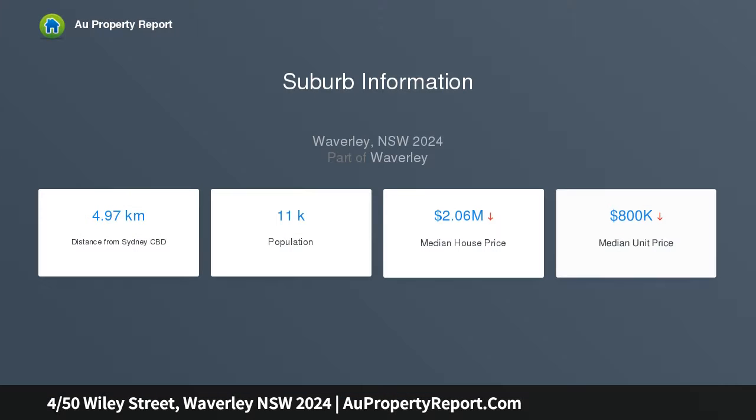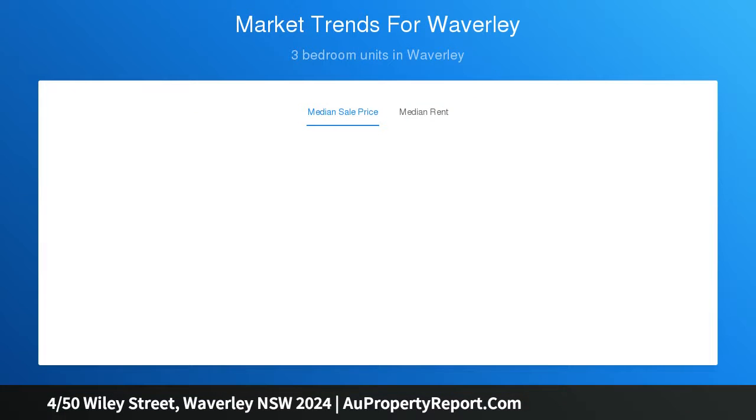offering a low-maintenance lifestyle. Situated in a small block of just four, it's conveniently located a stroll away from Charing Cross Village, Bondi Junction, and Bronte and Tamarama beaches.